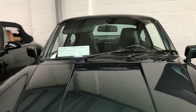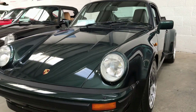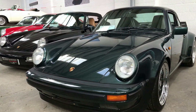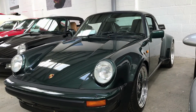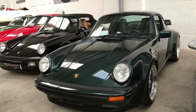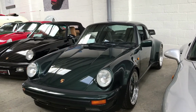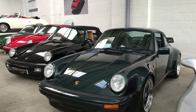It is not a mollycoddled show pony. That is a 930 to drive, to enjoy. We've put it up at £60,000. It's well worth the money, and that gives you a little bit of budget to apply to it, because it's had regular maintenance, but there's a few things now that I think would improve it, and I'll share a report with you. But mark that car, a very, very special car, '87, 930, and I think it's done about 95,000 kilometers.